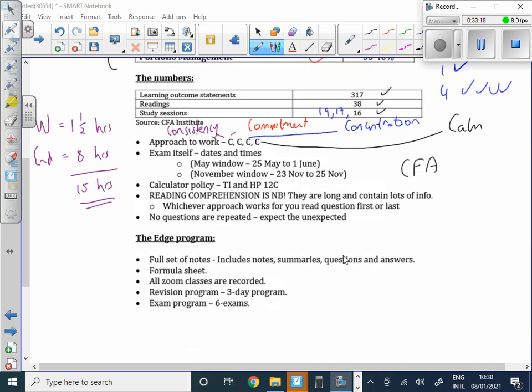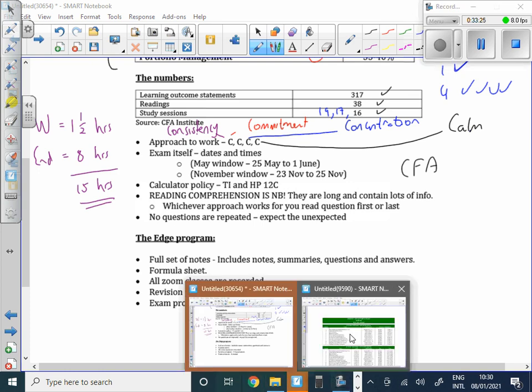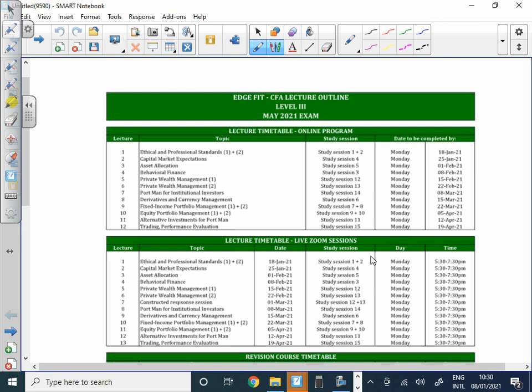We talk a little bit about what the EDGE program will do for you. I'm going to do this via the next slide that I've got, which is our timetable. We've essentially got two main programs that we work with. Program number one is a completely online program. What do you get with it? You're going to get a complete set of notes, summaries, questions, and, of course, the big one, videos. The videos are on every single set of notes, not every set of questions, but every single set of notes, and it takes you through the entire syllabus step by step.